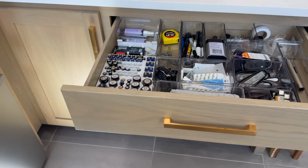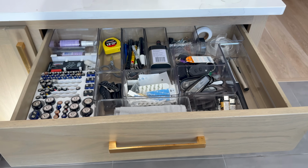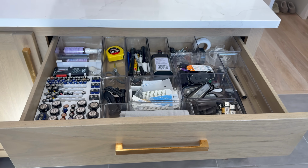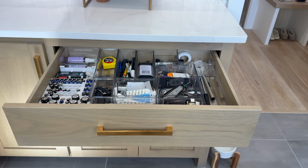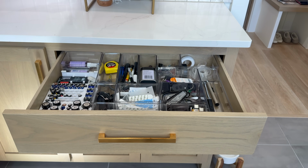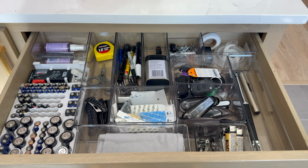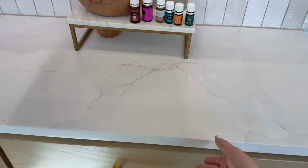And then over here is what I used to call a junk drawer, and then someone pointed out it's my useful drawer because it's things that I need that just don't really have a home. And so now it's my useful drawer. So thank you for that term, because it's not junk, it's stuff I need. I mean, it's still a little bit of everything, but then I know exactly where to come. It's all organized for the most part.